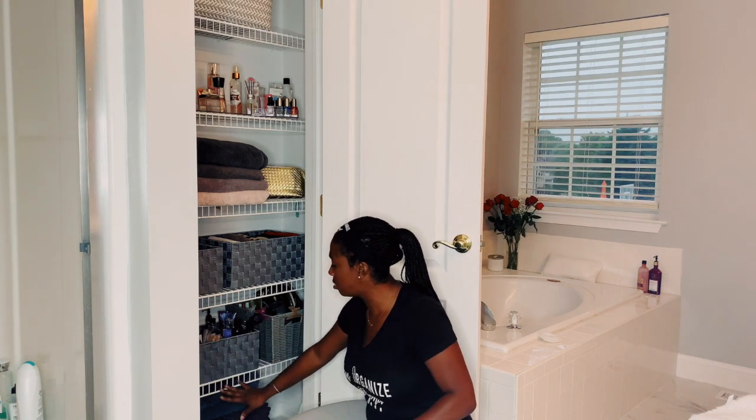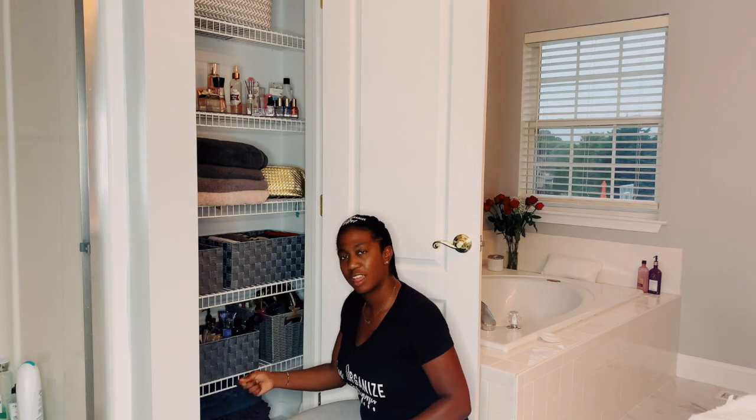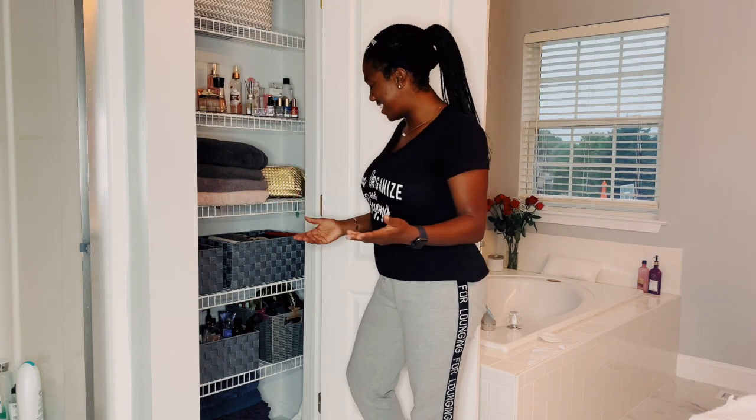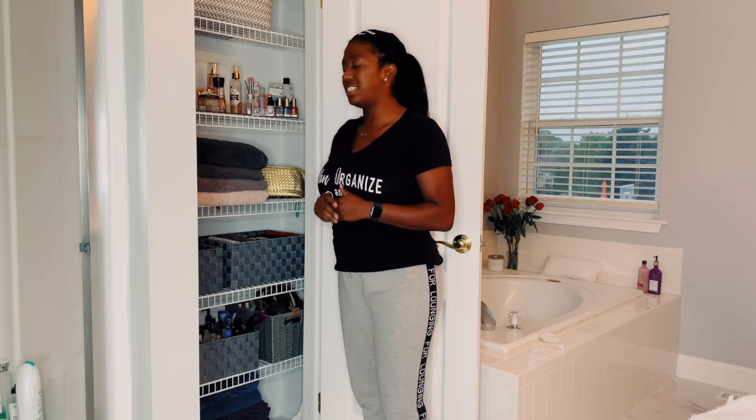And then down here, I put our floor rugs for the bathroom. So that's it. I love it. I love how it turned out. It looks 1,000% better. I definitely think my husband can maintain this.